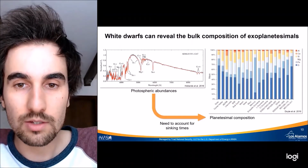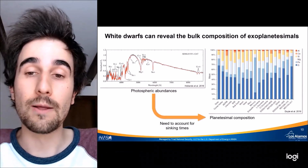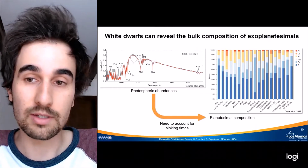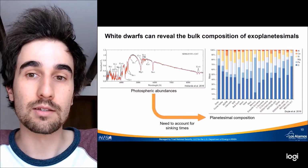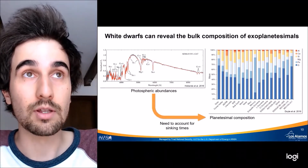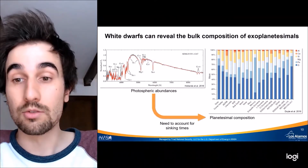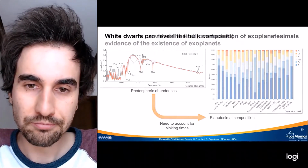So once you know this, you can compare the composition of your planetesimals to that of known solar system bodies. And that way you can tell, for example, if you have more volatile elements, then you can conclude that this is maybe a comet, or if you have more heavy elements like iron, then this could point to a planetesimal that has a differentiated composition. So there's really a lot of science you can do with those measurements.